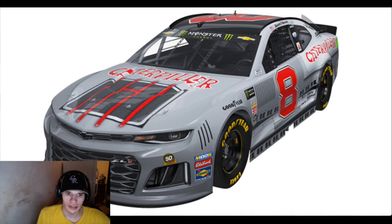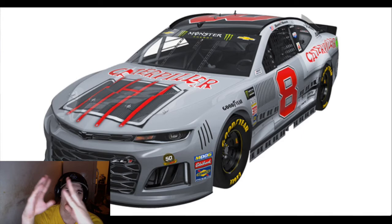Here we have Daniel Hemrick's Caterpillar car, and I hate it. Okay, let me tell you something. There have been some really badass Caterpillar schemes in the past.